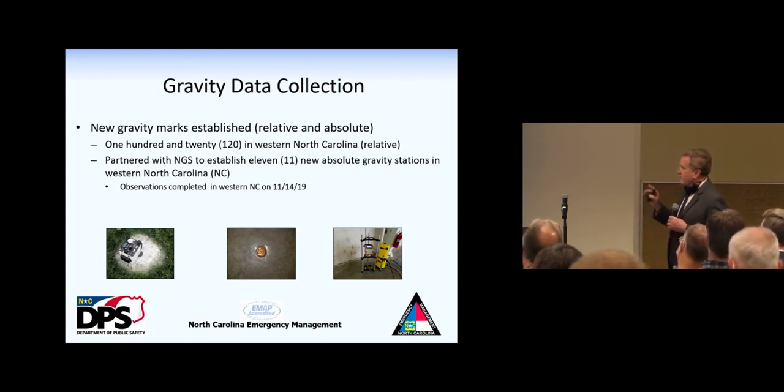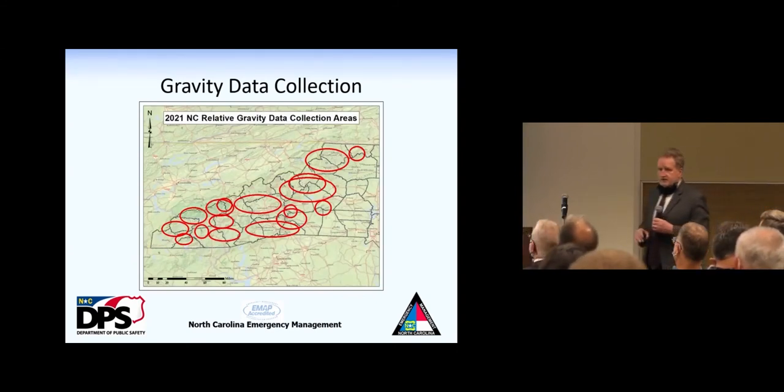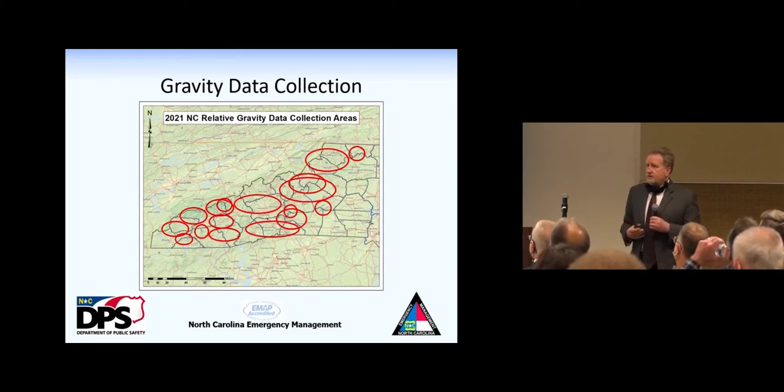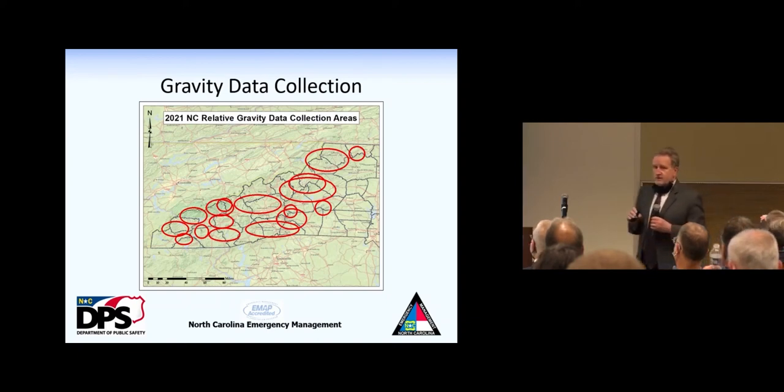So we were trying to supplement that in western North Carolina, and the picture is just one of our gravity stations. So these are the areas that we have completed gravity collection, and we have provided that to the National Geodetic Survey. And then we use this in the development of the Geoid 2022 model. And our goal is to see if we can work out along with them to do some more in central North Carolina.